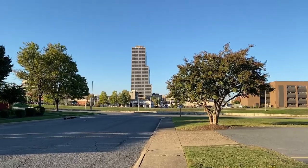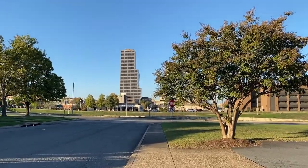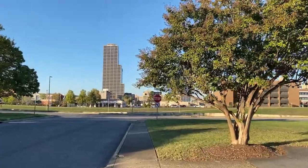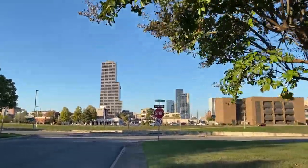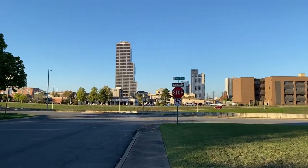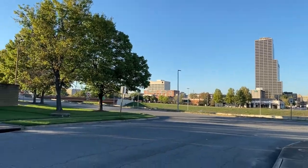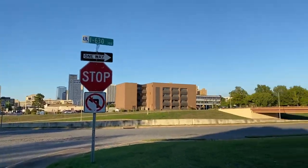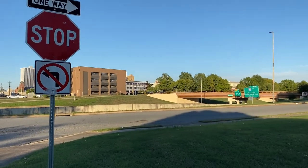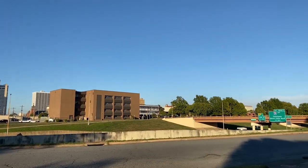All right, so this is gonna have to be the detour coming up to Interstate 630. The only way to get over is to either go over the Broadway Bridge there or the Center Street Bridge there. And I'm gonna take the Center Street around.